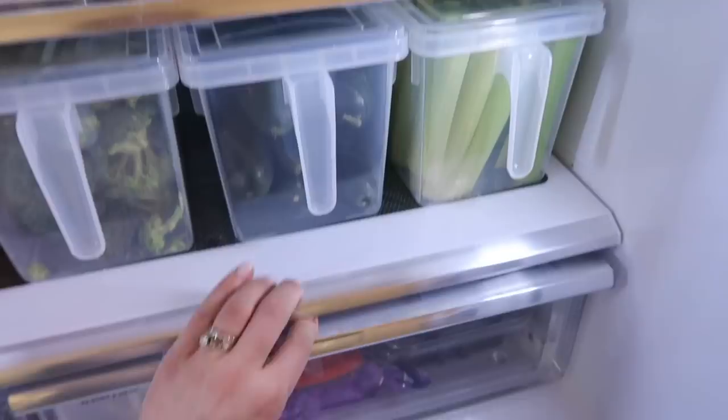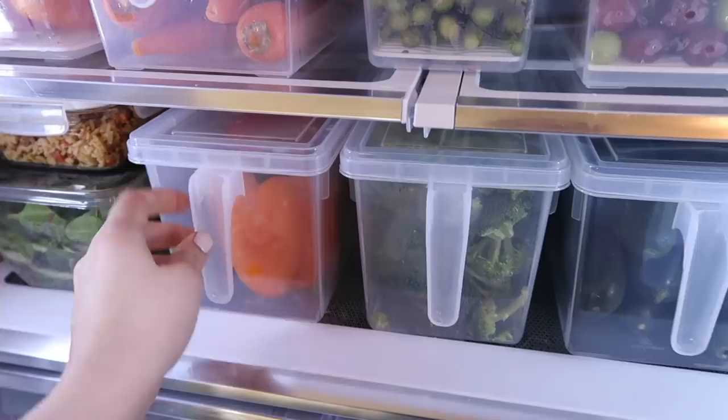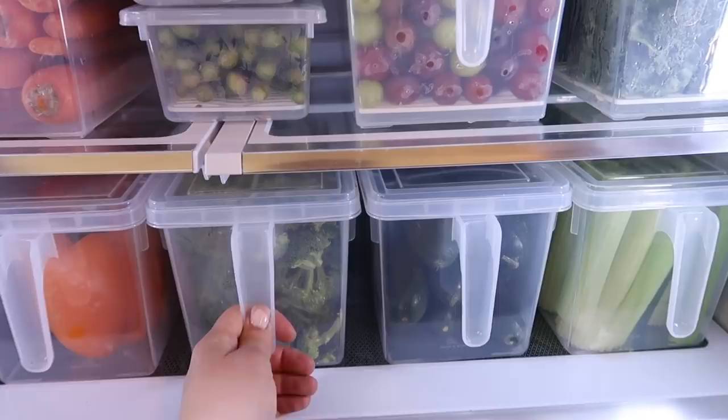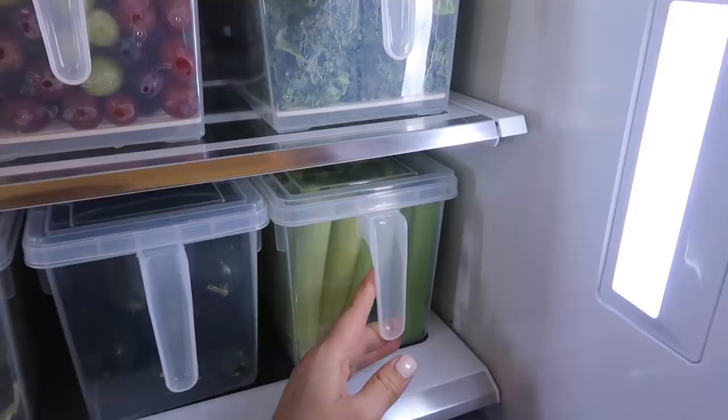So in here I have a bin of salad. This is just our leftovers right now. We have some bell peppers. Then I have some broccoli in here. These are not washed, but they are all cut up into florets. They are good to go for dinners. And then right here I have some cucumbers. These are mostly going to be for juicing. Here is a bunch of the celery. These are not pre-washed, but they are already chopped up and ready to go, so I can just rinse them out and then put them in the juice.